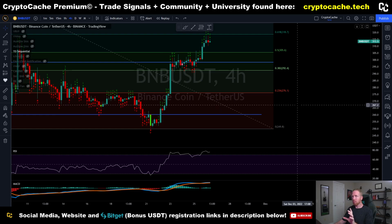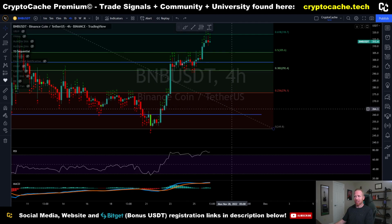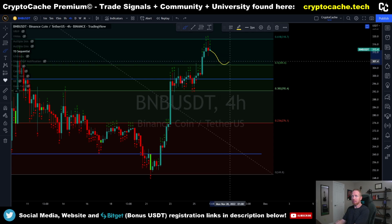Okay. So that being said, that's where we're at here for the 4-hour. The 4-hour in all reality is overextended, and I don't think we should expect much more continuation higher because again, this Fibonacci retracement level 0.618, that's a very standard resistance level. That right there at 318 is effectively our resistance level. Okay, so 318 is all good. If the price comes back down to 305, even better. That would be the point I'm looking for.